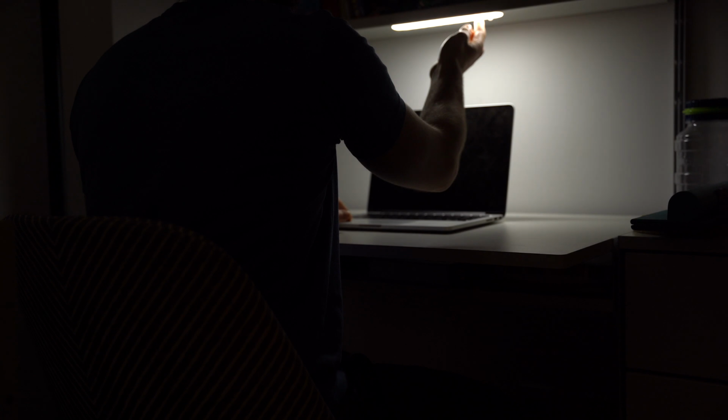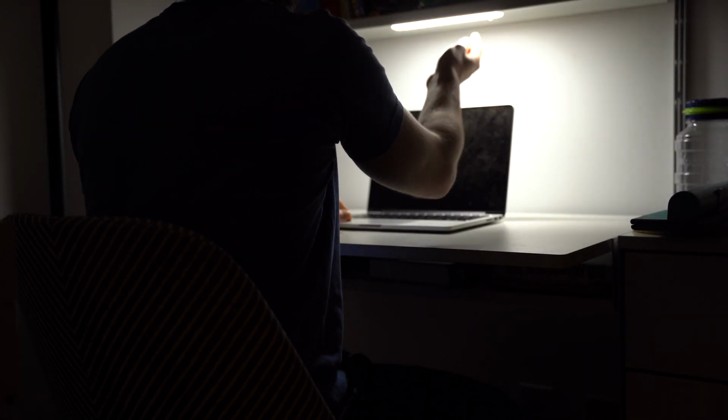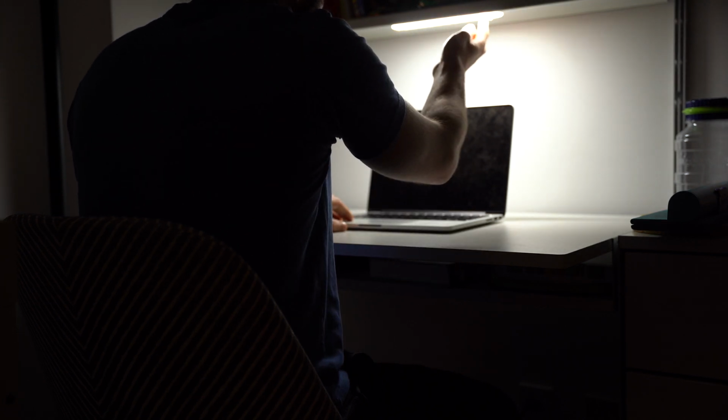It also comes with metal circles that you can tape to your walls to make surfaces that are not magnetic. It also has a motion sensor on it, so if you do use it as like a reading light or something like that, it's actually made to track motion so that you don't have to worry about turning it on or off. The light is also rechargeable by USB-C, so there's no needing to change batteries or anything like that.